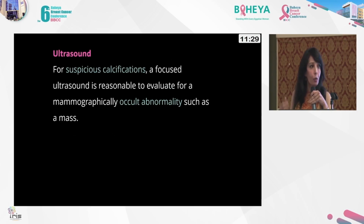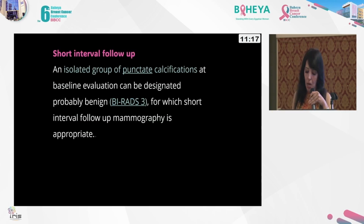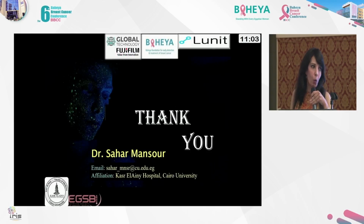The ultrasound for the suspicious calcification, I'll do a focused ultrasound targeting this area of cluster calcification to evaluate if I'm having an occult mammographic finding such as a mass, coinciding with the cluster calcification. And of course, the short interval follow-up, where an isolated group of punctate calcification requires a close interval mammogram with one side with a view for the CC and MLO for the calcification, if mammography is appropriate. Thank you.